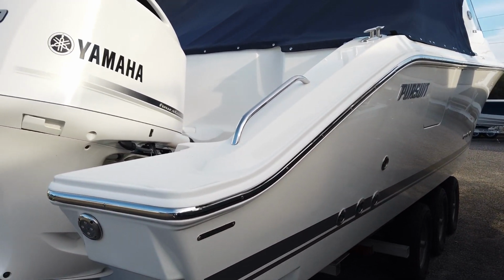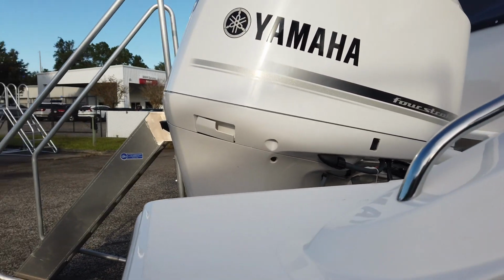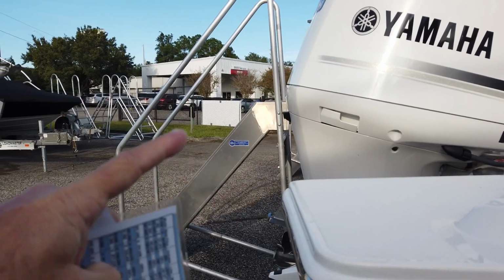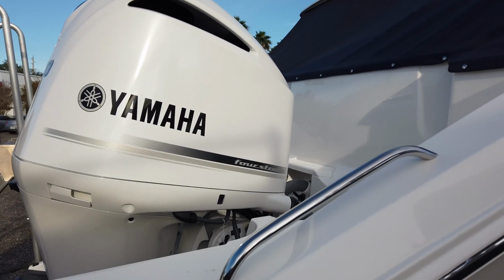Functional in several different ways, so you can see that you can get way out on the platform, and if you foul a prop with fishing line or a rope or something like that, you can actually trim the engine up out of the water and get to the prop to work on it. You can pull the cowlings off while you're on the deck.